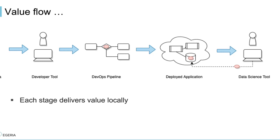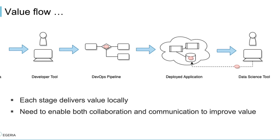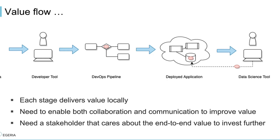So as I said, each stage delivers value locally. We're enabling collaboration and communication, which also helps improve value. And the other thing to do, this is all good, and they each have their own management teams, but you also need to think about who would be the executive, typically the senior manager, that cares that this whole thing works together. So it might be the CIO is the one that cares. And so these are the people that you need to collaborate with to communicate not only the individual value, but the whole value chain that we've got showing on this picture.